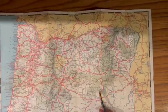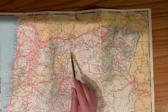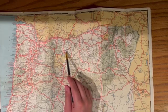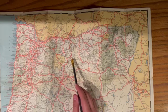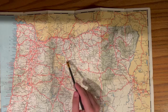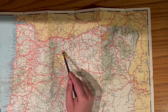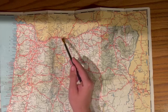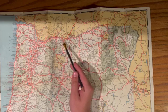Going back up north, there is also a spur of 97, which is 197, which connects, instead of going to the ghost town of Shaniko and Biggs Junction, goes up to Maupin, Tygh Valley, Dufur, and to the larger city of The Dalles.